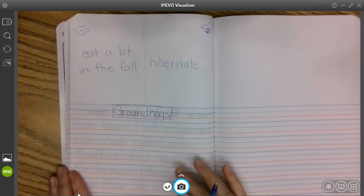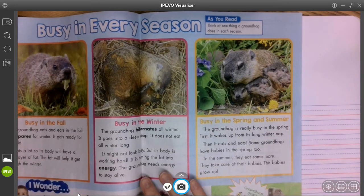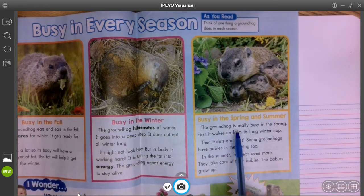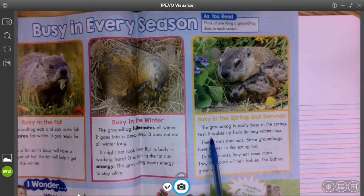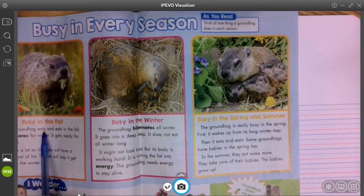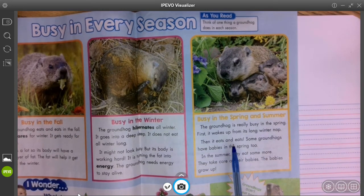Okay. Let's look at spring and summer. Busy in the spring and summer. The groundhog is really busy in the spring. First, it wakes up from its long winter nap. Then it eats and eats. Hey, that sounds a lot like in the fall. The groundhog eats and eats in the fall. So they do that again in the spring.